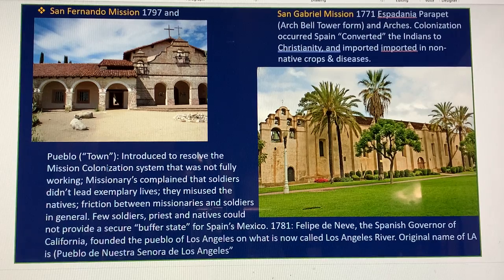A few more projects, the San Fernando Mission from 1797. You can see that it is from the pueblo town introduced to replace the mission colonization system, which was not fully working. There were complaints that the soldiers didn't lead exemplary lives. They misused the natives, and there was friction between missionaries and soldiers in general. Few soldiers pressed the natives, and they could not provide a secure buffer state for Spain-Mexico from 1781.